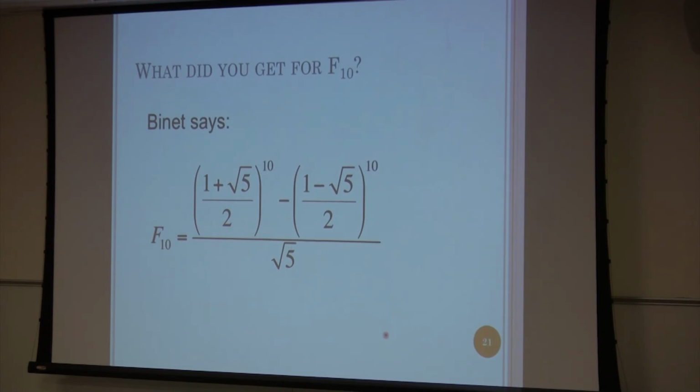Now we know that f sub 10 is just a whole number, right? It's a positive whole number. But here we have an irrational value raised to the 10th power minus another irrational value raised to the 10th power. That whole thing divided by another irrational value. Who thinks this cannot possibly be true? Well, you guys have a lot of trust in mathematics. I was scratching my head when I first came across Binet's formula. But I don't want to arbitrarily claim that I know the answer. I'm going to ask Mathematica to compute it for us.